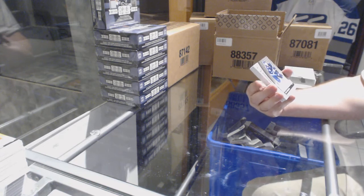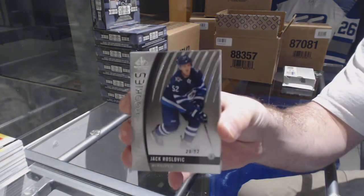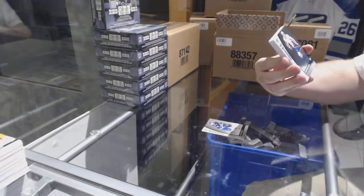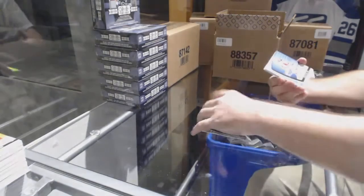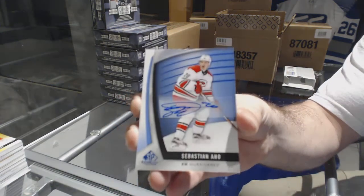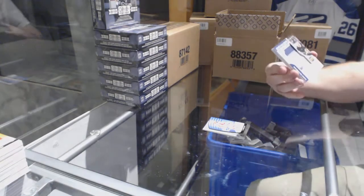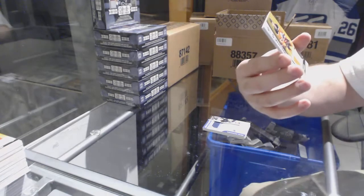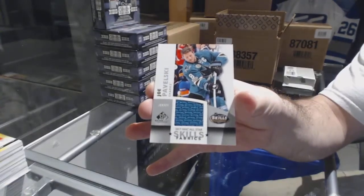We've got an authentic rookie. Number 252 for the Winnipeg Jets, Ross Lovick. For the Capitals, Christian Djoos, I believe that was the correct spelling of his name. For the Carolina Hurricanes, to go with your other one, that's kind of cool. Sebastian Aho, base autograph. For the Flyers, banner year, Shayne Gostisbehere. For the Oilers, 399, Kailer Yamamoto. And for the Sharks, Joe Pavelski.